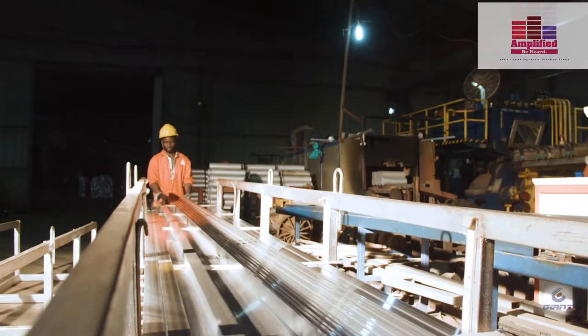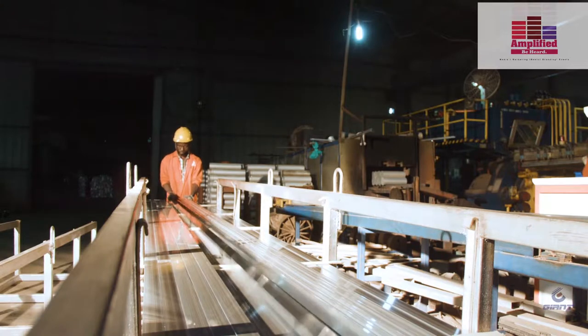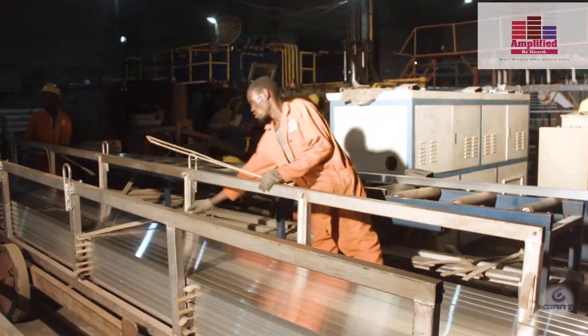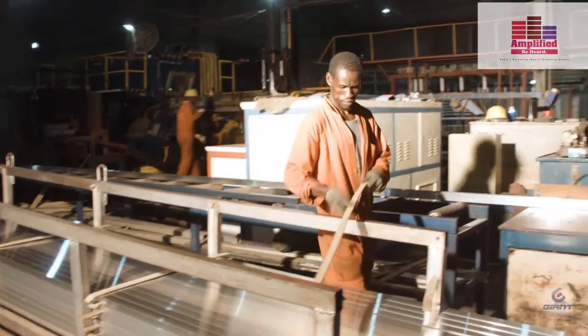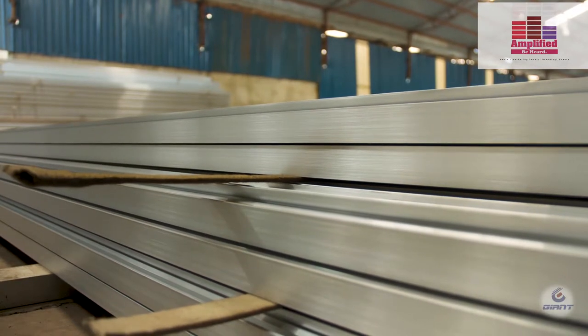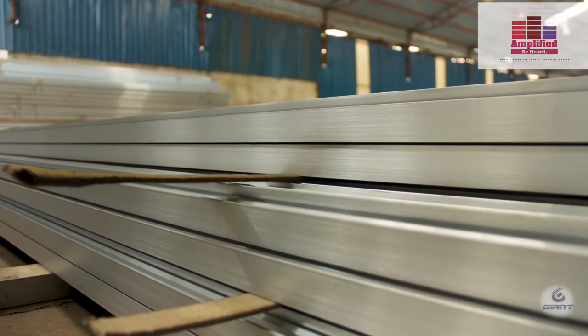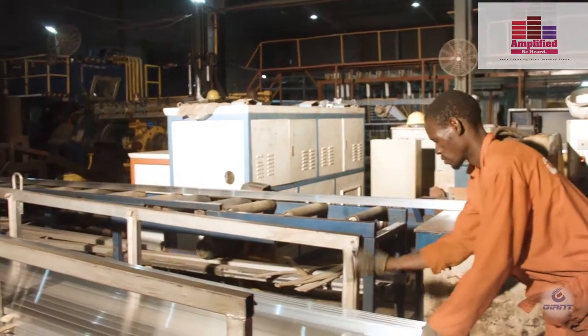And after that, they're packed into pallets with separators in between them. Spaces are placed in between the courses laid by the aluminium profiles. And the spacers are made from a soft material that prevents the aluminium profiles from rubbing against each other, scratching the coating off or creating dents.